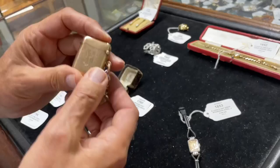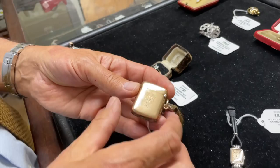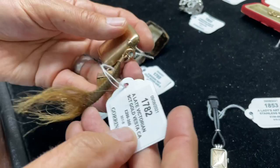We have a 9-carat gold Vesta case. So, what is a Vesta case, someone asked me? It's a case for matches. Your early matches were somewhat unstable, think Swan Vesta, but even less safe. And they would rub together and set your pocket on fire. So people carried their matches in a little metal case, often silver or base metal. But this is a poshy. This is 9-carat gold. And you struck the match at the bottom, and they were so ready to burn that they'd light up very easily. So that's 1782, £200 to £300.